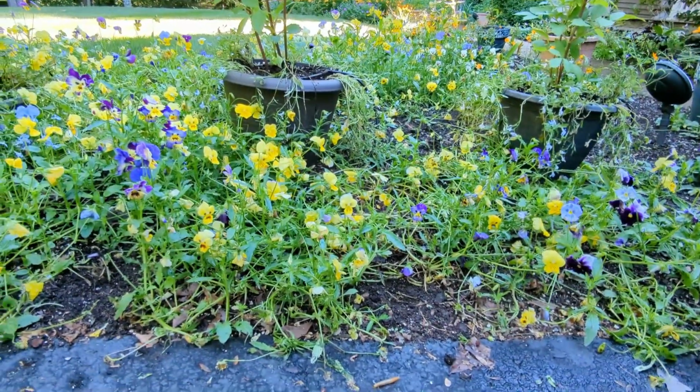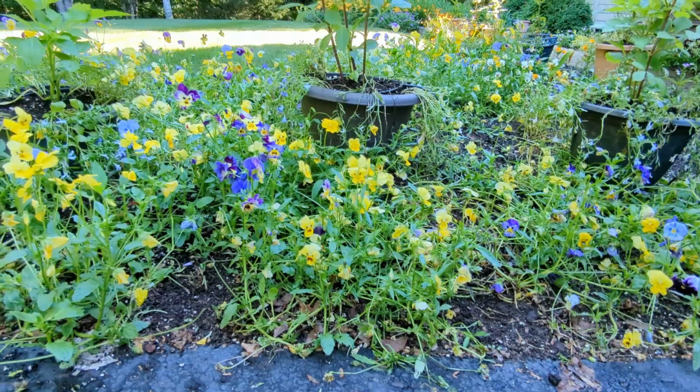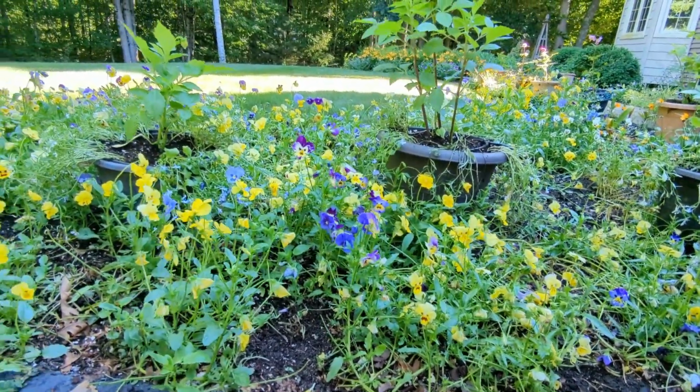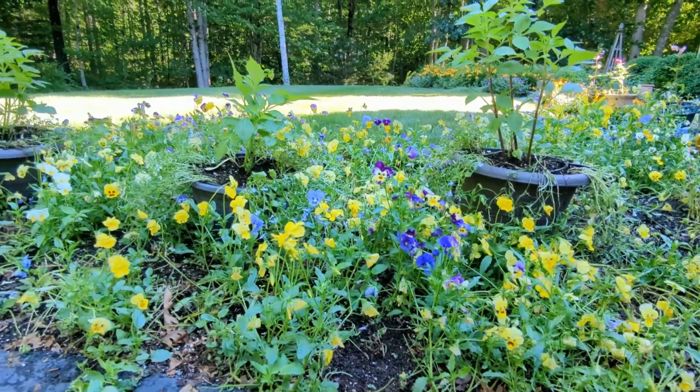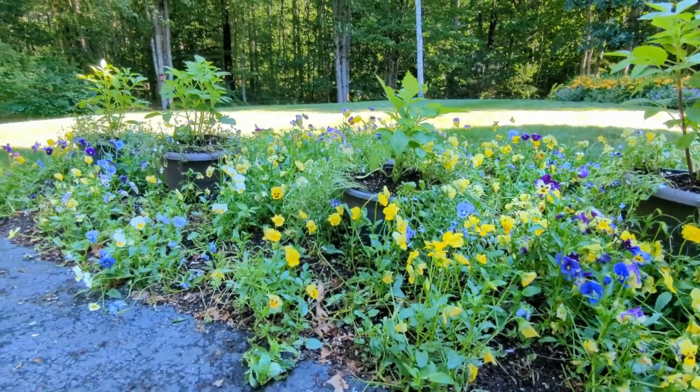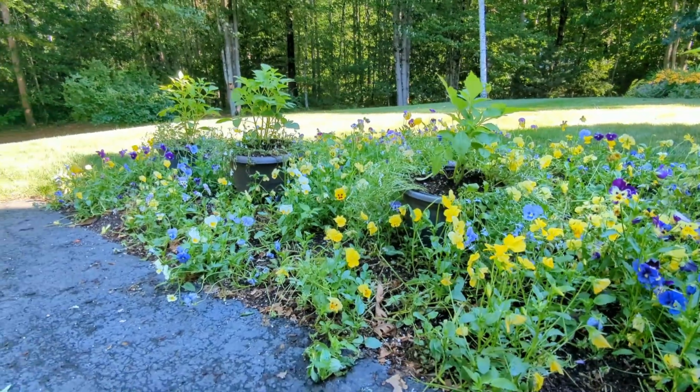I call this my pansy nursery because these are pansies that have been here for a few years. They just drop their seeds and come back year after year. And they are looking very leggy. They really need to be cut back, in fact. But Mr. Budget Gardener doesn't want me to cut them back.